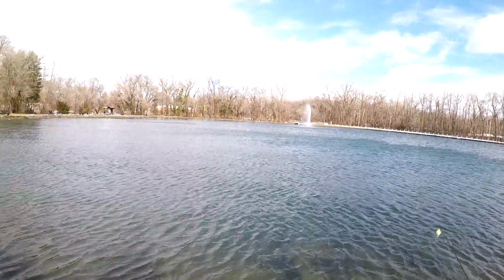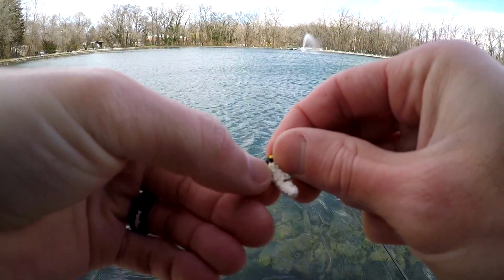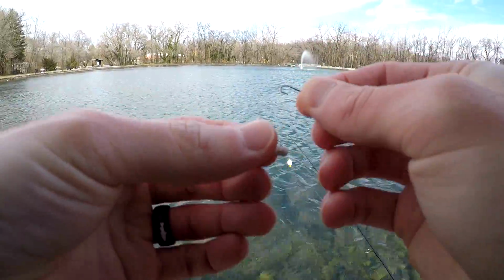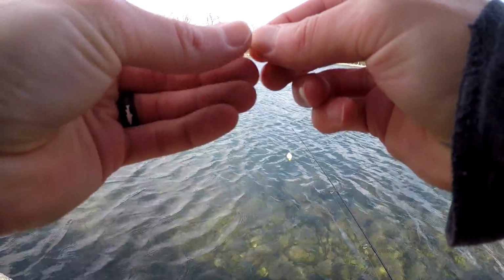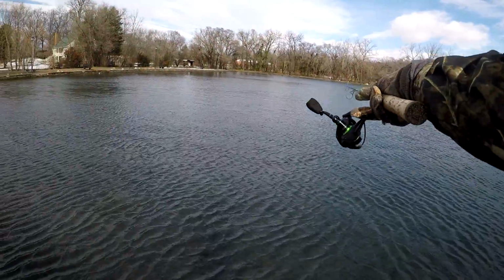Thanks for splashing me, buddy. It's number 3 on the same honey worm. It's starting to get tore up though, kind of loose on the hook. I'm gonna take it off and rethread it the other way, like that. There we go. Looks good.